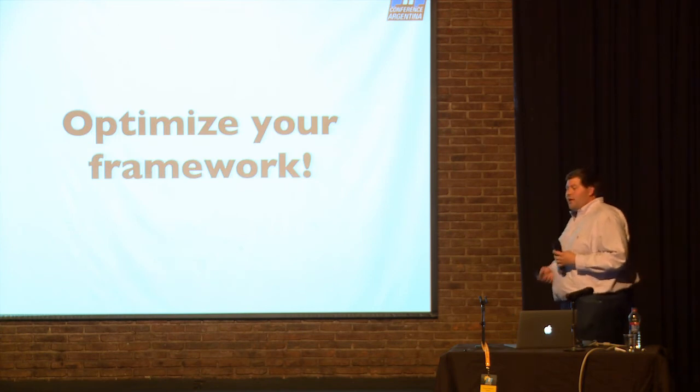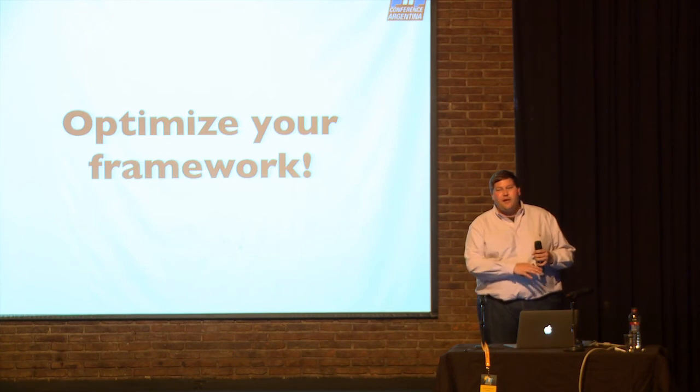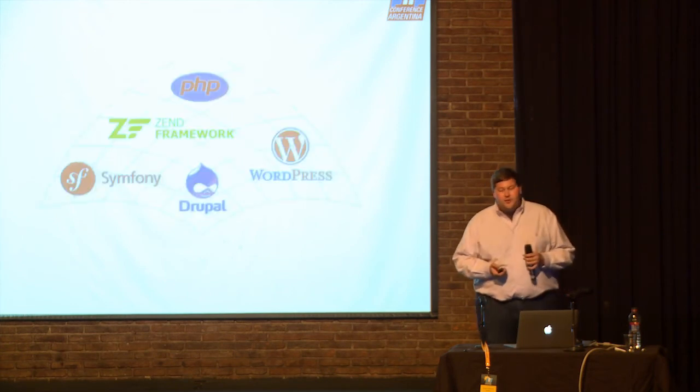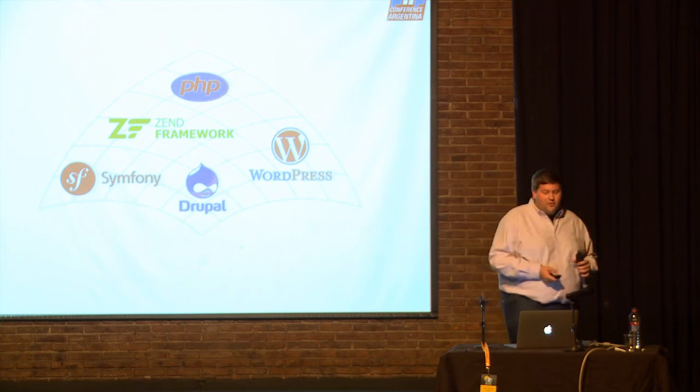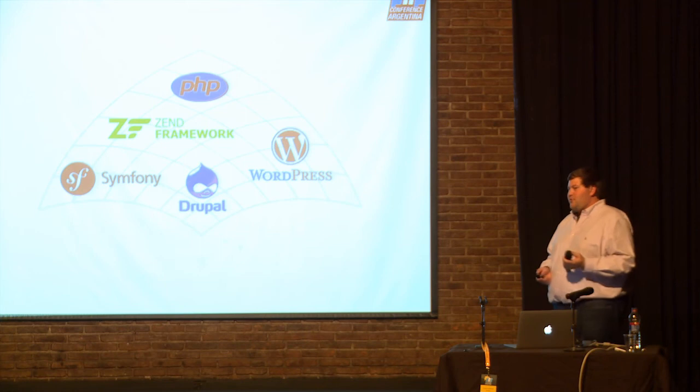For here, really optimize your framework. I can't tell you how many projects I've walked into where they had every feature turned on, and they weren't using any caching whatsoever. Depending on your technology stack, all of these systems have some optimizations built in, but you need to be smart enough to turn them on.